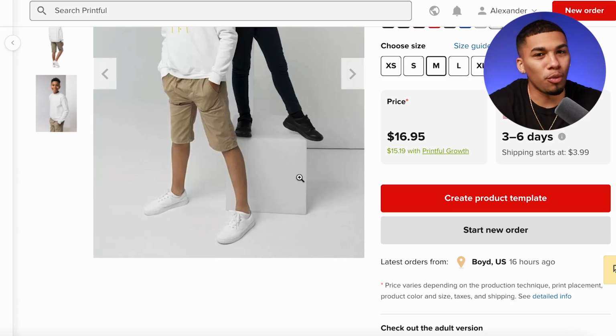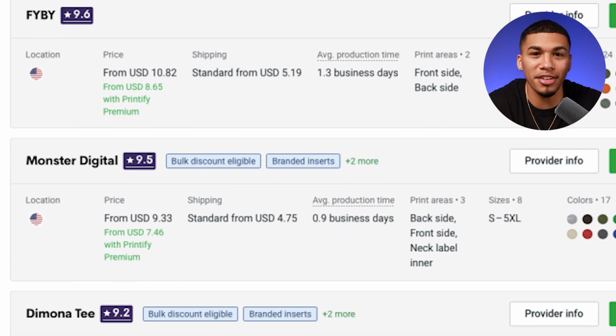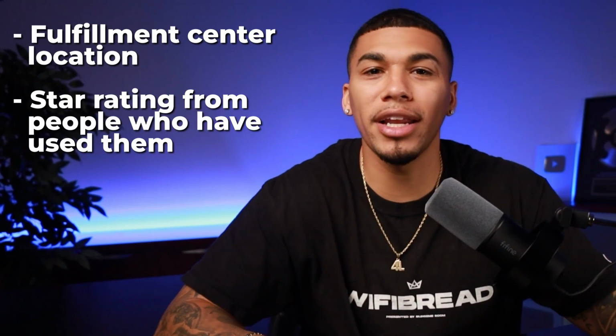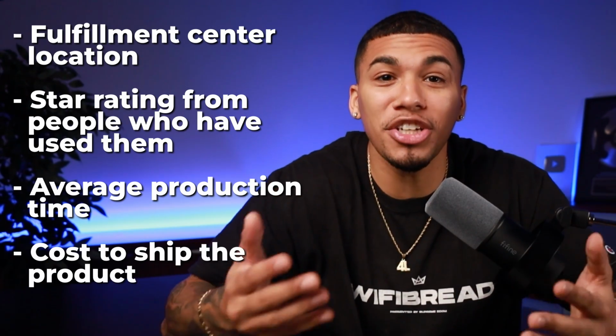So once you're on Printful, you can see that once you have a product that you want, it's gonna give you a list of suppliers that you can actually fulfill your prints with. And in that list, it's gonna tell you where the fulfillment center is located, what star rating they have from other people that have used them, the average production time, and how much it usually costs to ship the product. Depending where you're shipping to is depending on where you want your store to be located.